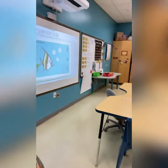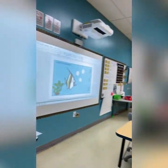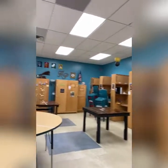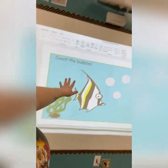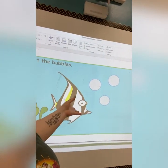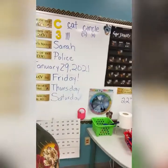So here's kind of my small group and projector area. You can kind of see how the rest of my classroom looks from here. So all the way across, here's kind of how it looks. Okay, so here's my small group table. And I have my projector right here so I can really easily and quickly teach from up here. We can count items together. I can touch the screen, have the kids come up and touch the screen. So that's really helpful. And then here is where I do my morning routine.